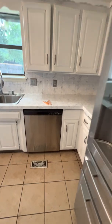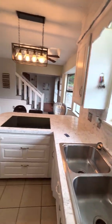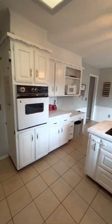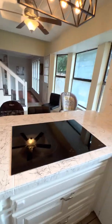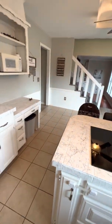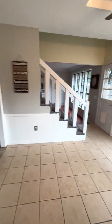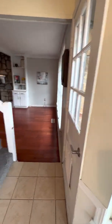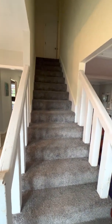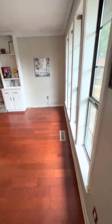So fridge, dishwasher, double sink, overlooking the backyard, newer light fixture, built-in oven is not newer, and the electric stovetop isn't either, but everything works, so that's good. Just gonna walk around slowly here. So this is the eat-in area. They've got a couple young kiddos, so you can see their high chairs right there. The back door, and then the stairs leading up. The master is down, but all the guest bedrooms are up.